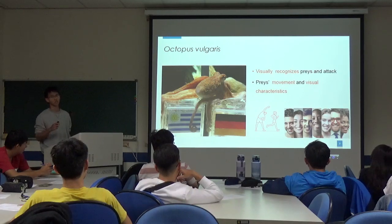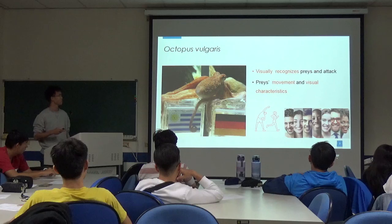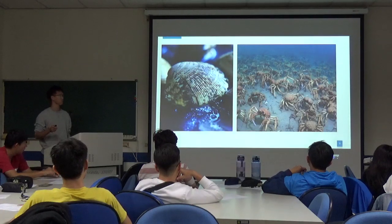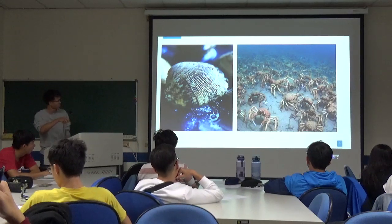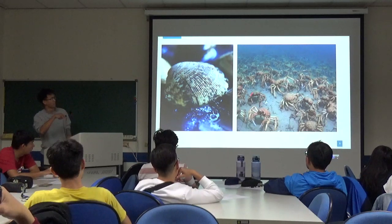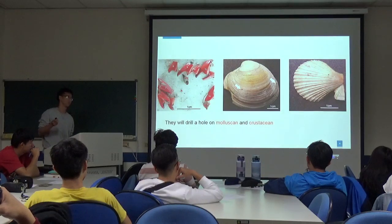And they usually use their eyes to recognize the prey and try to attack. According to the prey's movement and their characteristics, they will know whether they should attack or not. Their main food are clams, like molluscans, and crustaceans, and this one is a crab. We also found that they will drill a hole on molluscans and crustaceans, the hole here.